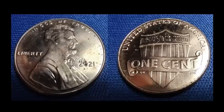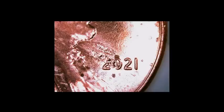Now, I've talked about this one before, but we'll go ahead and revisit it. It's a 2021 Lincoln Shield cent, and you probably see what's going on there on the obverse. These are notorious for strike-throughs that go through the date. Sometimes they'll be by the date, sometimes they'll be coming out of Mr. Lincoln's mouth, making it look like he's smoking a cigar or something.